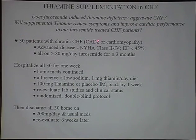30 patients with chronic heart failure, all with advanced disease, ejection fraction below 45%, they're in class 2 to 4, all on at least 80 milligrams a day of furosemide, which is a fairly significant dose, for 3 months. You're going to hospitalize all 30 for a week, home meds continued, put them on a hospital diet, give them thiamine, 100 milligrams or placebo intramuscular twice a day for a week. Then you're going to reevaluate as a randomized double-blind study.